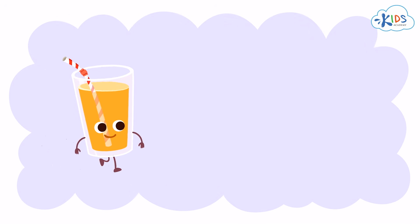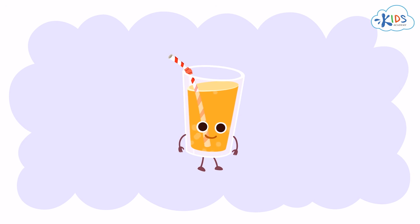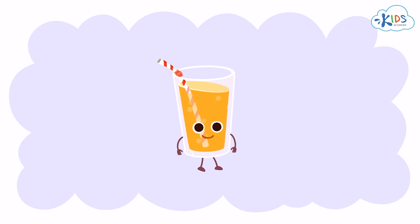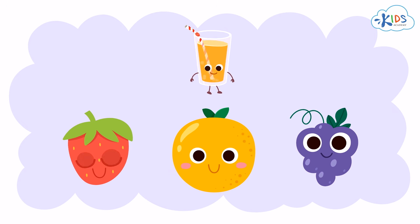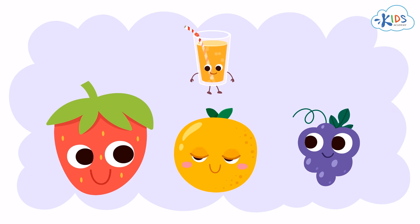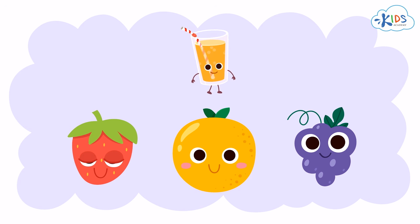There are so many ways that objects can fit or go together. I'll leave you with a challenge. What do you see? That's a glass of orange juice. Which one of these fruits go together with the orange juice? We have a strawberry, an orange, and grapes. Which fits together best with the orange juice?